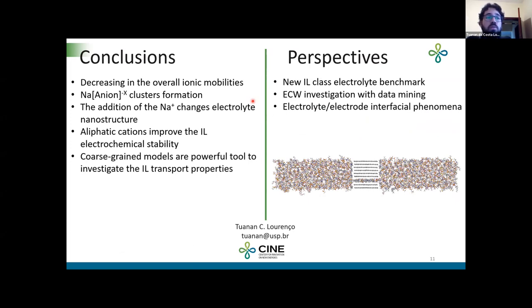Our coarse-grained model is a powerful tool to understand the ionic transport properties, and we look at the scattering functions because we can deal with really long simulations. And our next steps: we are right now doing some electrochemical windows investigation using a huge data set to try to correlate the ionic structure with the stability of the system. And also we are doing some simulations to get interfacial phenomena for the ionic electrolytes and carbonaceous electrode materials. So thank you very much.